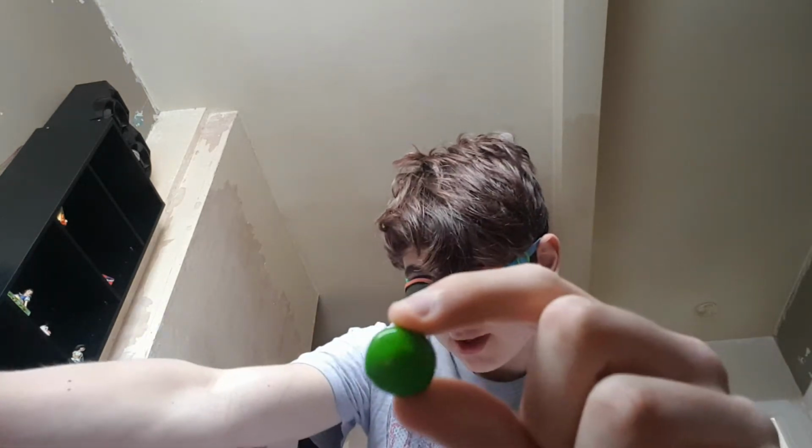Now time for lemon. Lemon's nice. Gonna give that 10 out of 10 as well. Now time for strawberry. Strawberry, also very nice, 10 out of 10. Now time for apple, lime. Yeah, lime. Lime is also 10 out of 10, so the worst one's probably orange.